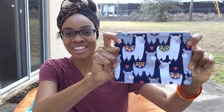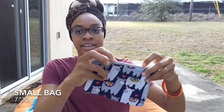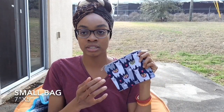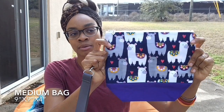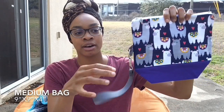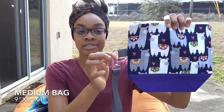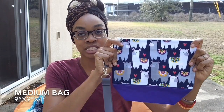So we have the small bags, and this pattern is called Llama 11. We've got the small bags, and I will put their measurements at the bottom of the screen. Each small bag is lined with a contrast color, good for notions, pens, hooks, scissors, what have you. We have the medium bag, which is the same medium bag that I've always sold, but I have updated the handle. So now the handles are removable, and you can use this little D-ring to hold your stitch markers, progress keepers, or anything like that. So that's pretty cool, I think.